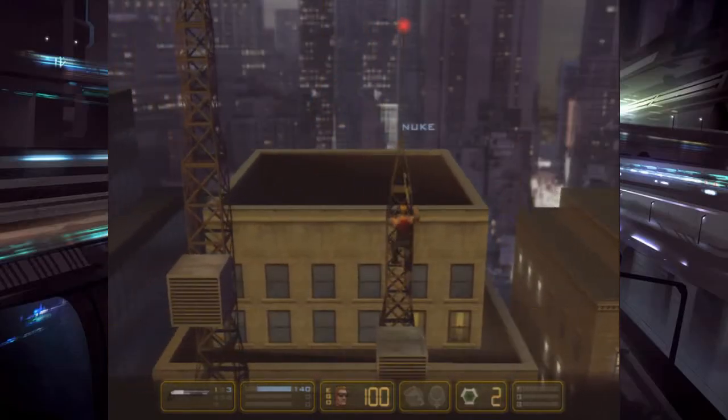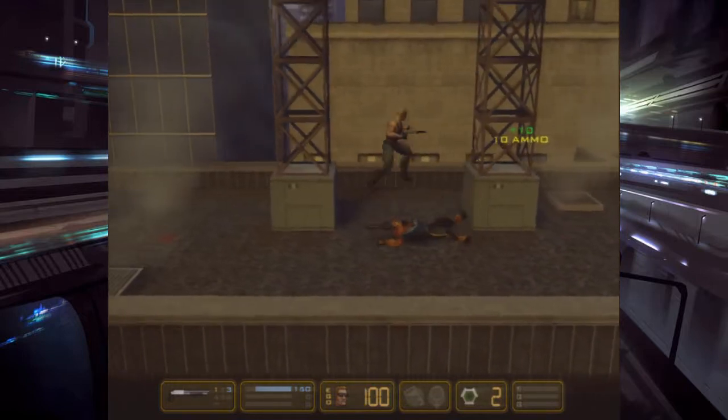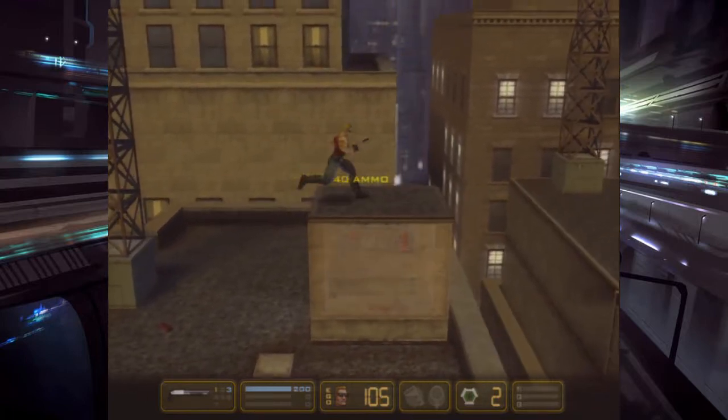Game-wise, it will run games from its time. All I really have is Duke Nukem Manhattan Project now, which, as you can see, runs well. It's in OpenGL mode because there's some kind of compatibility issue with this version of the drivers. I can't be bothered to change them.